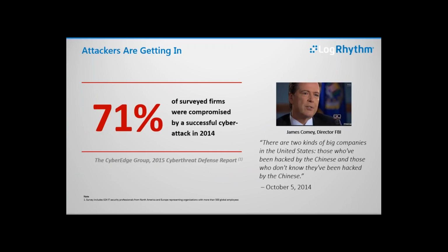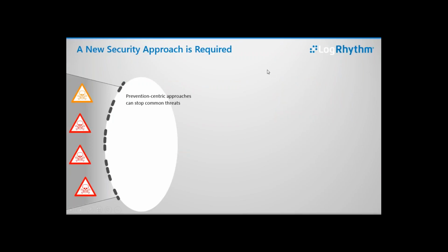And what we're seeing also is the attackers are getting in. A survey here shows nearly three-quarters of the companies interviewed had some cyber attack within that year. And James Comey, the director of the FBI, made a statement 18 months ago that there are two types of company: those that have been hacked and those that don't know they've been hacked. So what we're really saying is, a new security approach is required.